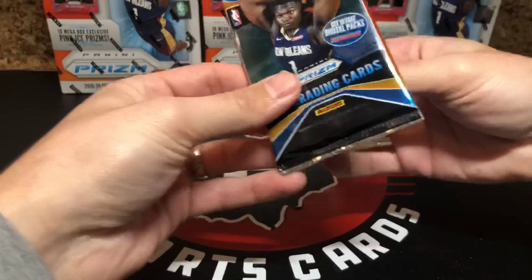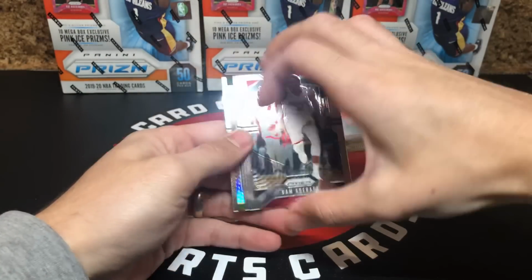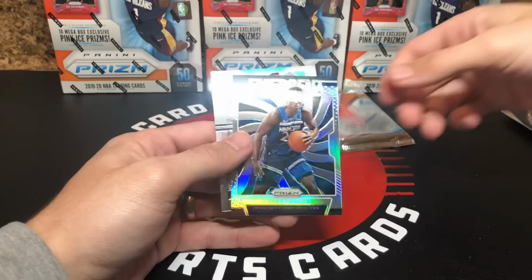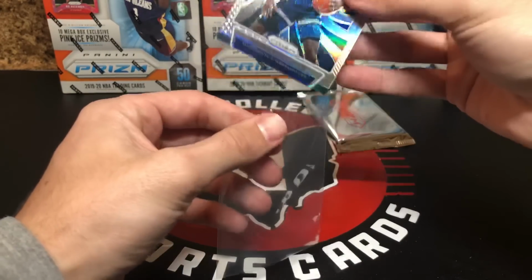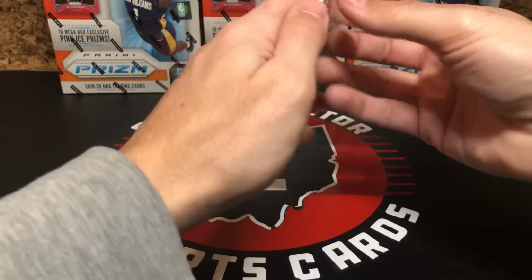These ones. All right, let's see what we got. Looks like a silver, or is that a hyper? Silver. Emergent. Jarrett Culver. Okay. And then Sean Kemp base. Good looking card. So we got a rookie silver emergent of Jarrett Culver. Very nice. Very, very, very nice.